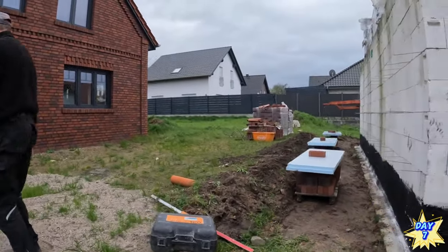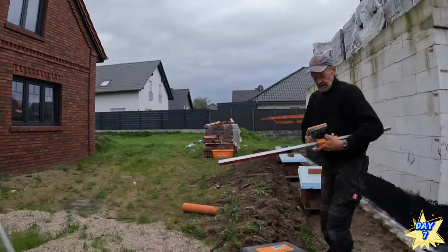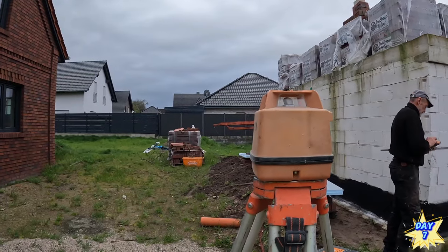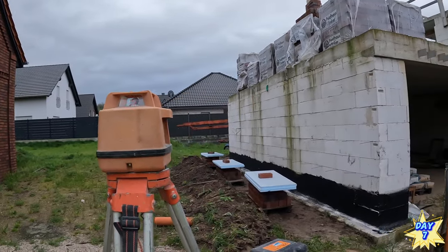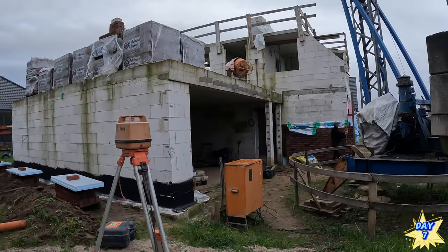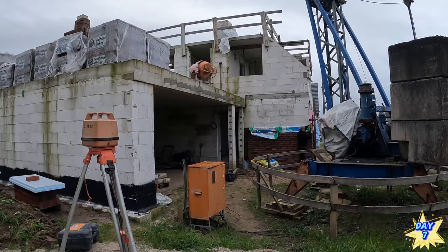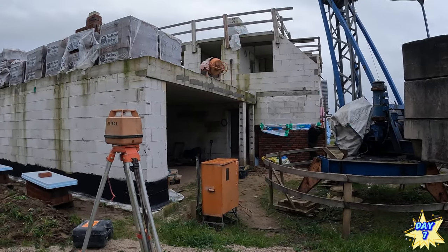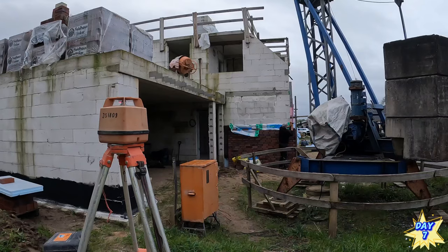Just setting up the laser machine so that Mr. Jacob can get the right level, to get it all in the straight line level of the bricks. See where he's standing beside the bathroom wall, and you can hear the beep going, so when the beep stops like that, it means it's on the right level there.